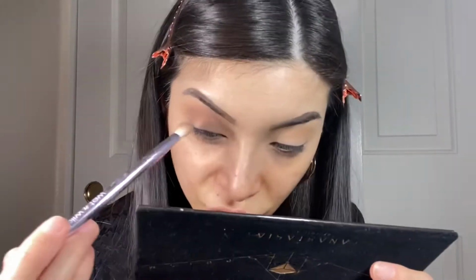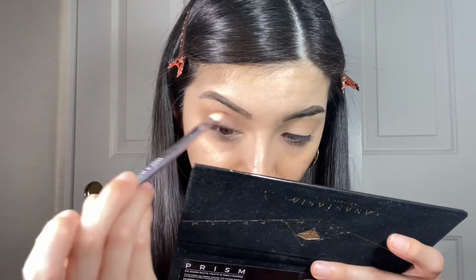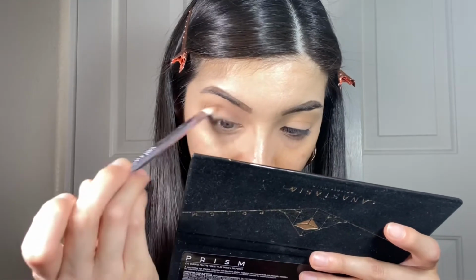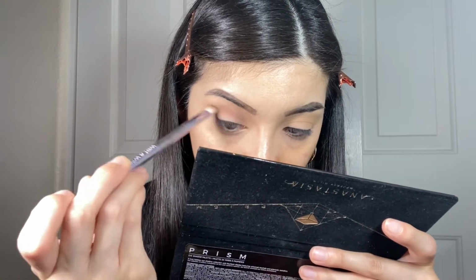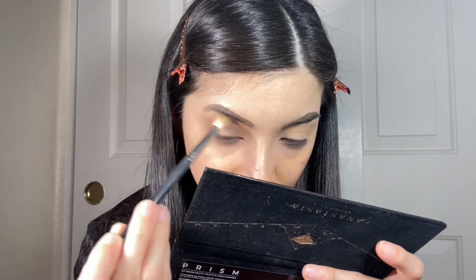Then I like to go in with a little bit more of that shade. And then bring it into the inner, and then bring it to the outer. And then kind of smudge it. Okay, I did use the Wet n Wild brush. Now I'm going back with the Morphe and then taking Unity. And make sure you tap. And then I'm going to go ahead and just blend the top.